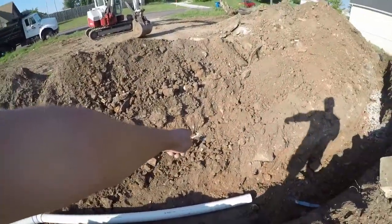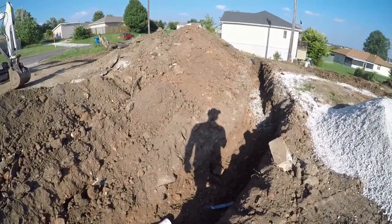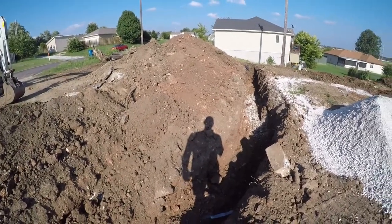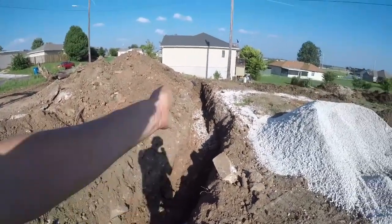zigzags. You can kind of see just the edge of the concrete there, but it's like a 25 or 30 foot concrete pad or whatever. We dug down like 8 inches and hit solid concrete all the way down, so we'll just jump over and run it straight.